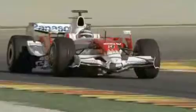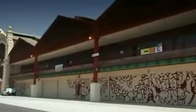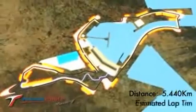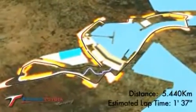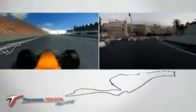But for Panasonic Toyota Racing, the key focus is on the track and its infrastructure. Valencia's unusual features start in the pit lane, where the garages are housed inside the old Port Tinglados, or warehouses. The circuit itself is long, stretching to almost 5.5 kilometres, with lap times expected to be around 1 minute 37 seconds. The start-finish line is part of a busy public road.